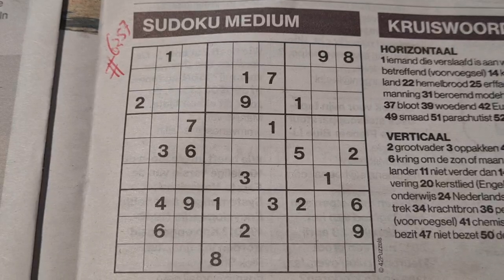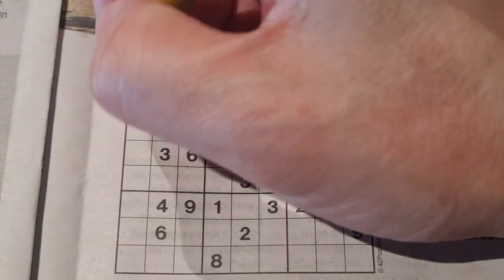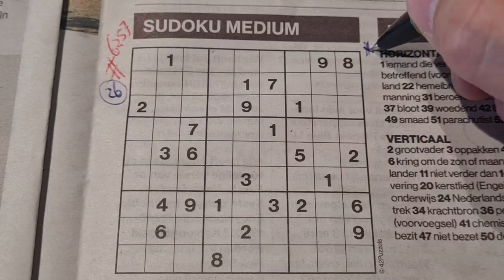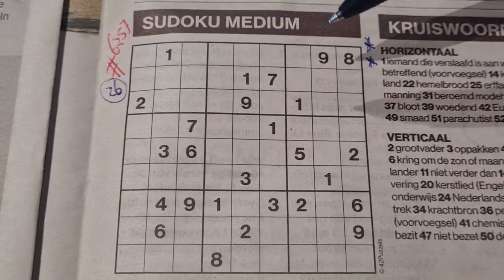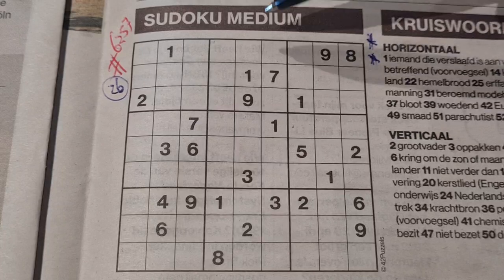Before I start, I always count the printed digits. This one has 26 printed digits. It's a kind of indication of the difficulty level. The less printed digits, the more difficult it will be, but you cannot always say that. Sometimes you have a puzzle with a lot of pairs, a lot of hidden numbers, then you will need more time to solve that puzzle.